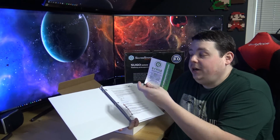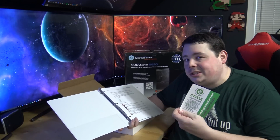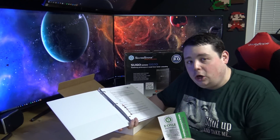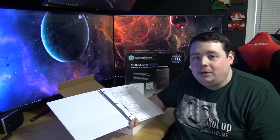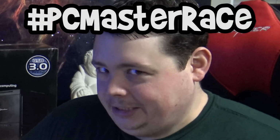They also have a little insert here for e-cycle, so if the machine ever becomes obsolete, you know where to take it. Know that you don't just throw it in the dump, okay? It doesn't go in the garbage. Do not throw computers in the garbage, people. Unless it's a Mac, then you can throw it in the garbage. Just kidding. Calm down. Just calm down. Calm down. PC Master Race.